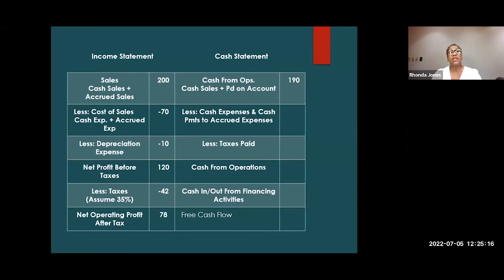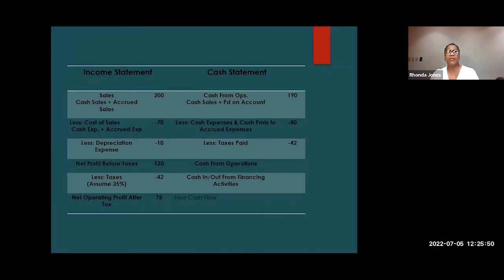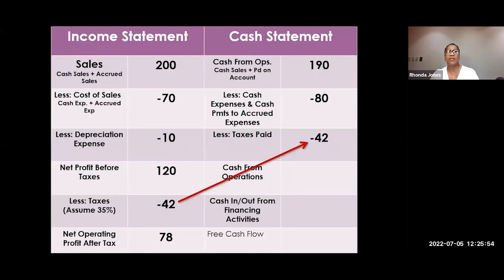So let's build one. We got our cash from our cash sales, but we paid $10 on the account, so we have $190. And we know that over here on the left-hand column, the cost of sales, cash expenses and accrued expenses is $70. So we add that $10 to the 70, which brings us to $80. So we have to deduct $80 from the cash we received. Okay, so we're going to pay our taxes there, $42. And that's where we got it from. We take our taxes from the income statement, and that's how we transfer it over to our cash flow statement. It has to be included.